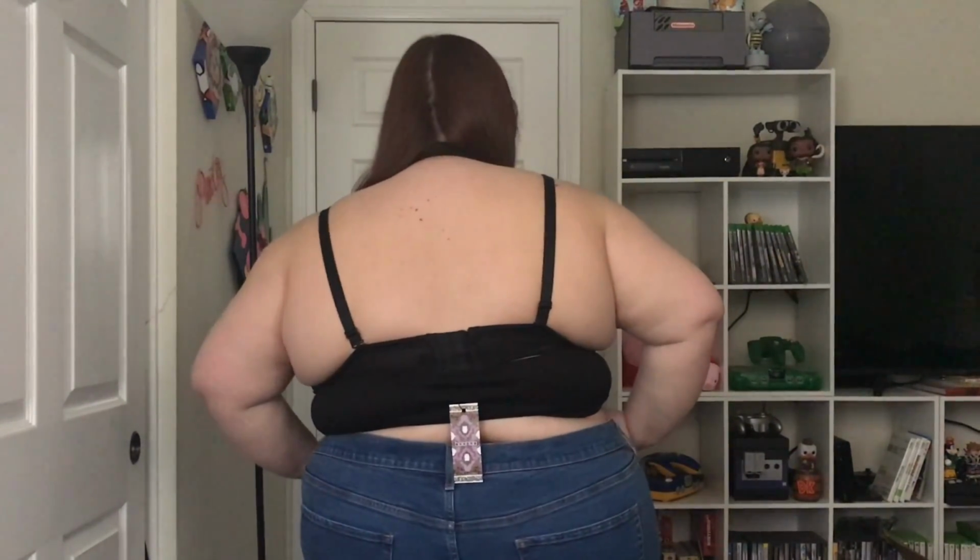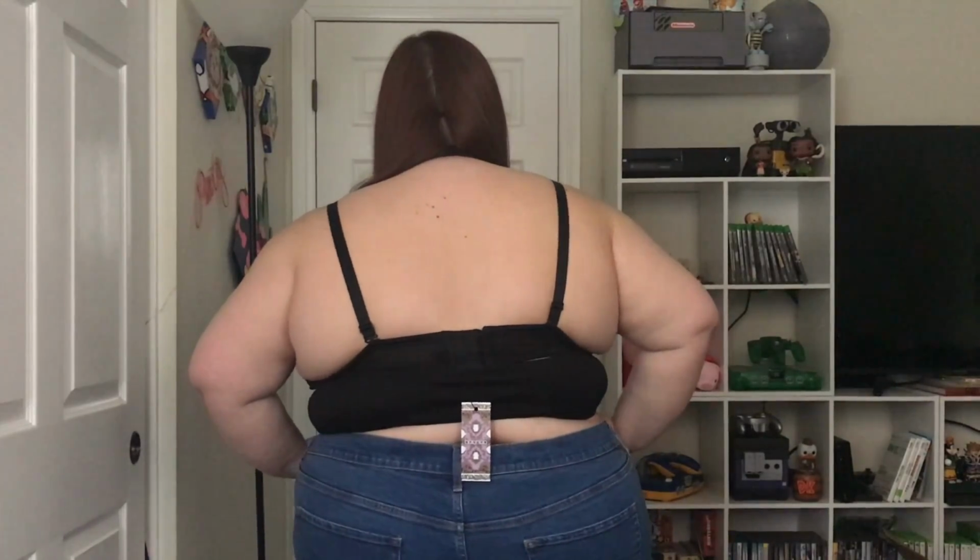It does fit fine. It does fit more like a sports bra or a bralette type. It's not really like an actual crop top. It's made almost out of, what is this fabric called? Yeah, okay, it's 95% polyester and 5% elastane. And it definitely feels like that. Like I said, it's incredibly cheap.